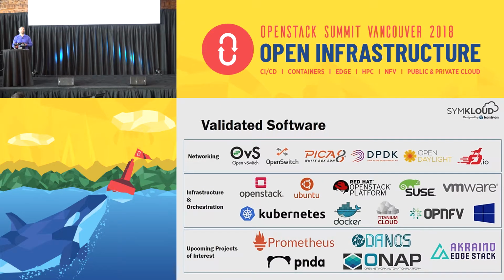So here's a validated ecosystem that we've built in the past 18 months around the platform. So on the networking side, there's the usual suspects. You can all read, so I'm not going to go through them. Including on the infrastructure and orchestration side, we have a bunch of partners such as Canonical here today for the platform. And we also have a bunch of projects that are really piquing our interest. So obviously Akrano is going to be very interesting to see how it goes forward along with ONAP, but we also have a keen interest in Danos, PNDA, as well as Prometheus.